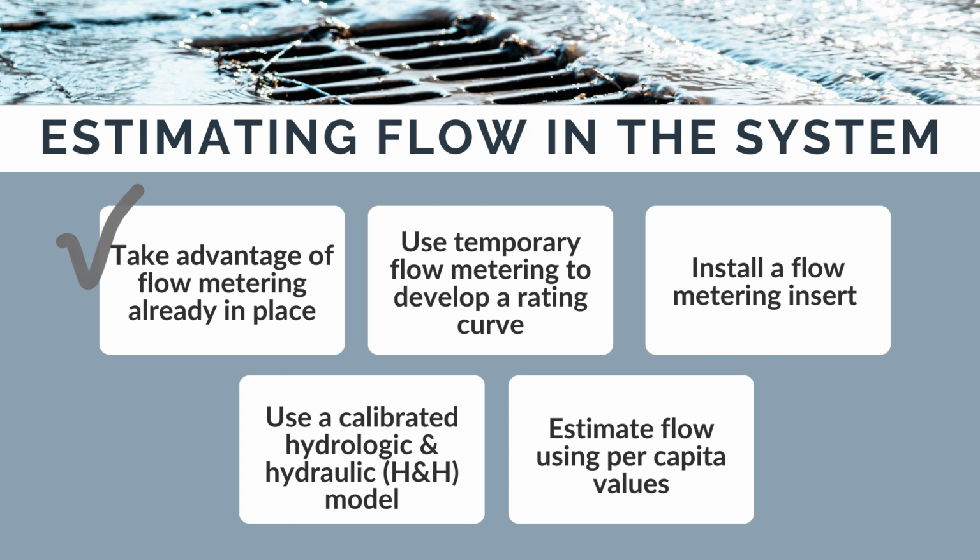As I mentioned before, your utility partner might have sewer systems owned not by them, but by other towns, cities, agencies that flow into their own collection system, say at an interceptor. And oftentimes the utility will meter the flow coming in from that outside sewer district, so they know how much to charge them for wastewater treatment. And because the utility is already maintaining a flow meter at this location, this would really give you the best flow data.